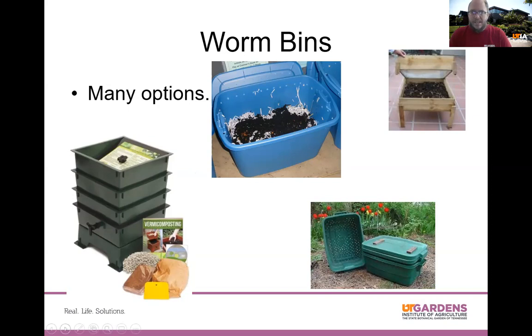These are very pricey, obviously, and this store-bought one here has a spout or spigot, so you can put water and pour it through. That water will drain to the bottom, and it'll create what they call compost tea. You can open that up into this brown liquid that you can use to fertilize houseplants.